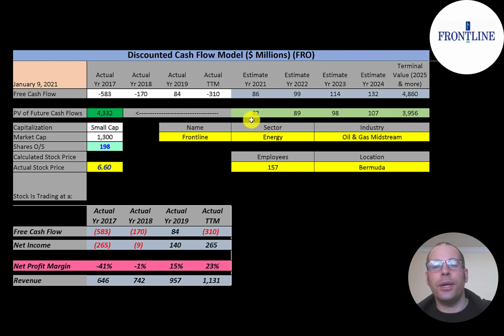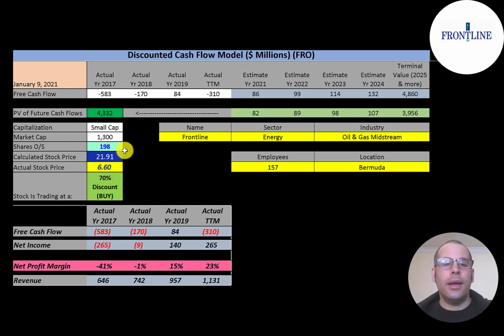We estimated 4 years of future free cash flows. We also estimated a terminal value, which is all cash flows past year 4, that's 4.9 billion. We discounted those numbers back to today using the weighted average cost of capital. We get a value of the company of $4.3 billion. We divide that by 198 million shares, and we get a calculated stock price of $22.